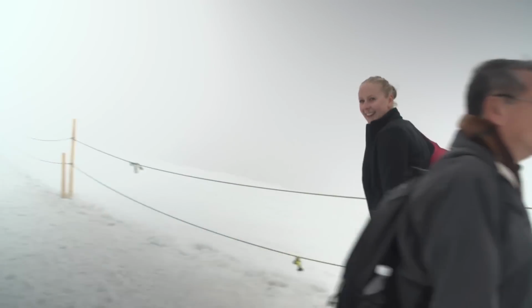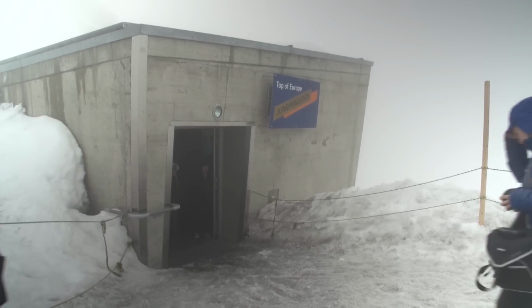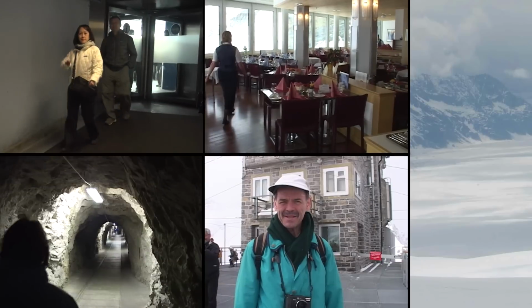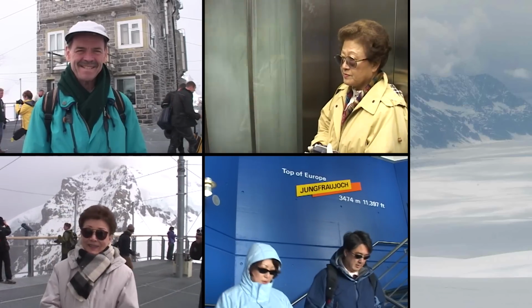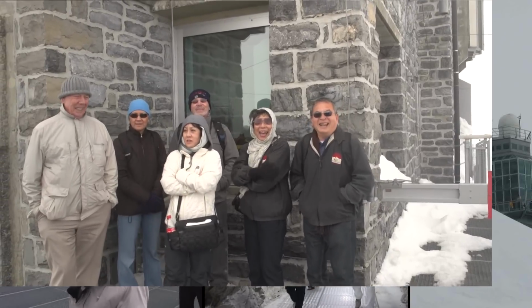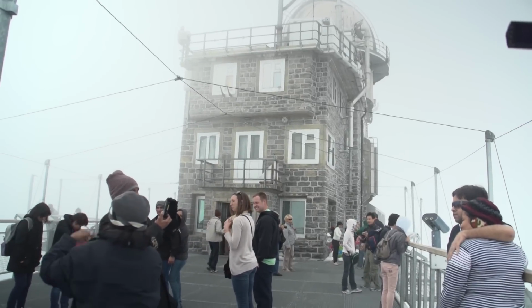But you haven't even reached the top yet. You ride the elevator another 356 feet up to the Sphinx, the Jungfrau's highest platform. Top of the Jungfrau, this is the Sphinx. It's almost 12,000 feet high. It's actually snowing here. This platform is the second highest observation deck in the Swiss Alps, just behind Klein Matterhorn, which we've shown you in our movie about Zermatt.